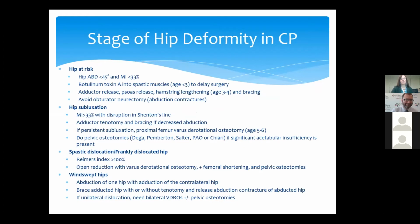So the stages of hip deformity: we have our hip at risk, which is when their hip abduction is limited to less than 45. At that time, the migration index may not be more than 33%. And we can do botulinum toxin, we can release some tendons, and we can brace them. Nobody does obturator neurectomies anymore, because that can lead to abduction contractures, which is also not good.